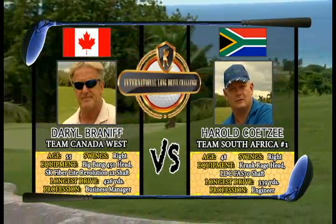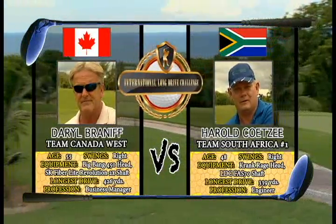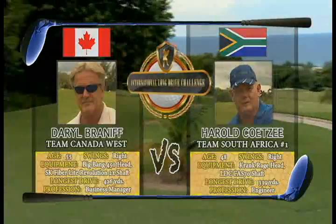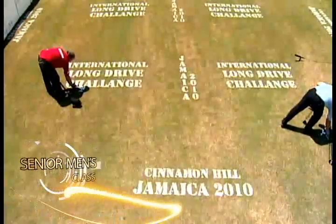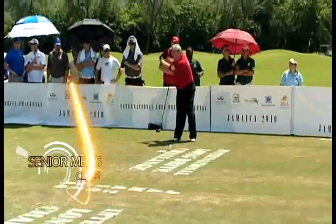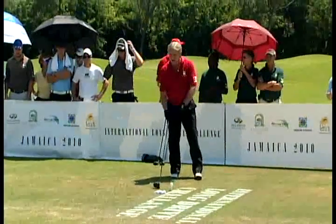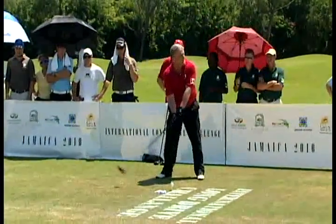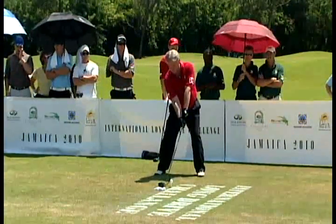Team Canada trailing by 140 yards. Daryl Braniff really needs to step up to the plate here and gain some yardage back against the rookie Harold Coetzee. And you can see 426 yards is the longest drive for Daryl Braniff, so he certainly does have the distance in his golf bag. And again, we're senior competitors. We're going up against each other. We have a rookie in the tee box in Harold Coetzee and a long-time long drive veteran in Daryl Braniff.